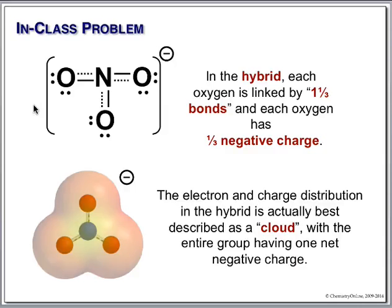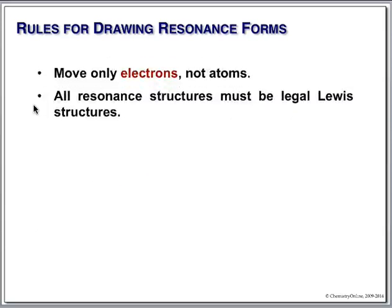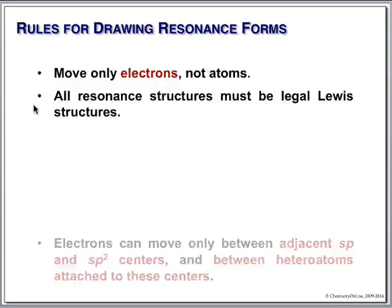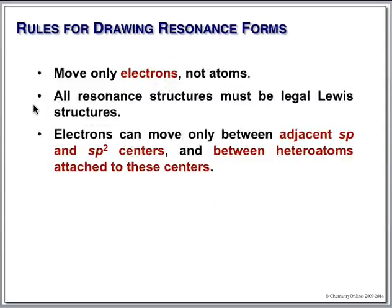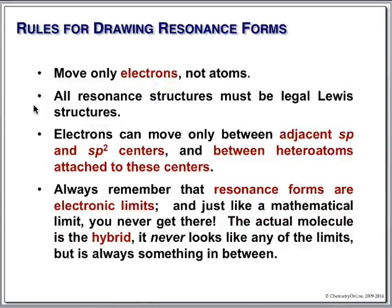All right, there are rules for drawing resonance forms. Most important here, we're going to move only electrons. We never move atoms. Every structure that you come up with must be a legal Lewis structure. Again, we're going to go between adjacent sp and sp² centers and heteroatoms. And it's important that you remember that these are limits. When we draw something with charges on one end of the molecule and the other, that's like a mathematical limit. You never get there. It never ever looks that way. But you can use this as a visual gauge for where electron density is going to be in a molecule. When we do carbonyl condensation reactions, we'll see that that's very important.